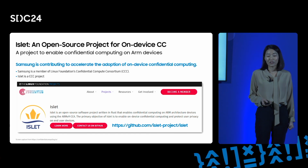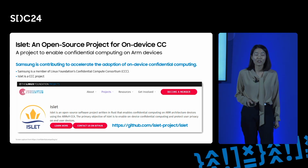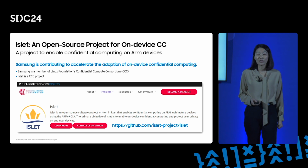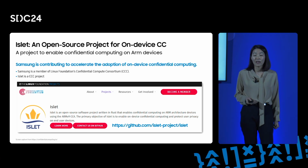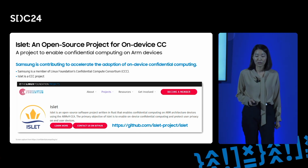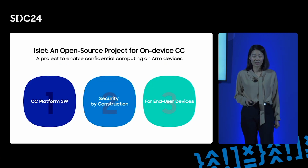At Samsung Research, we are preparing for these emerging opportunities by developing software that enables confidential computing on ARM devices and we are making this project open to the public. Alongside this, Samsung is a member of the Linux Foundation's Confidential Computing Consortium, and our open source Islet is now part of the CCC's initiative. In a nutshell, Islet is a confidential computing platform software designed with security in mind for end-user devices.